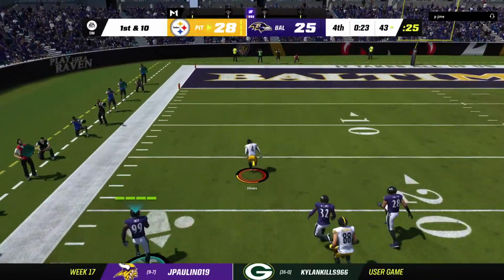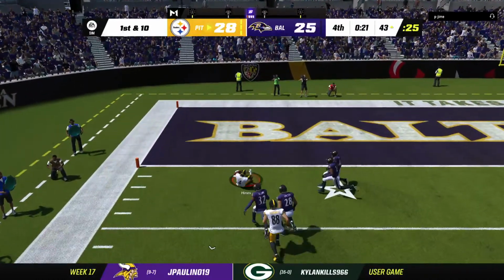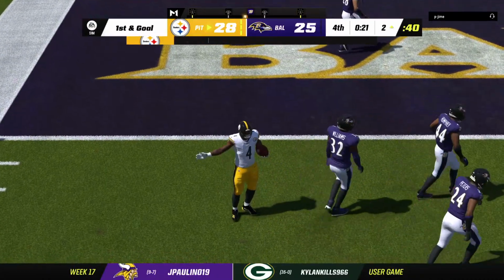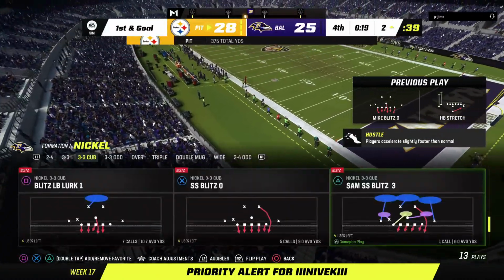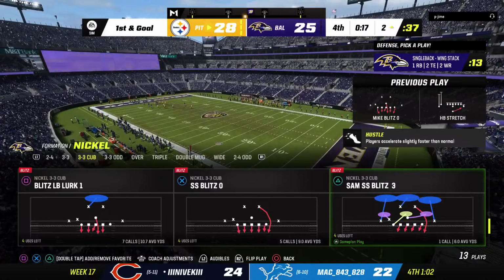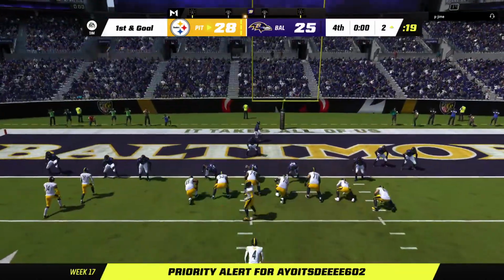Oh, he's got some breathing room. 144 yards rushing for him now, as he has been tremendous all day long. Carries like that, that's how they're going to continue to salt this thing away here, Charles, in the fourth quarter. Yeah, how about that? A new set of downs.